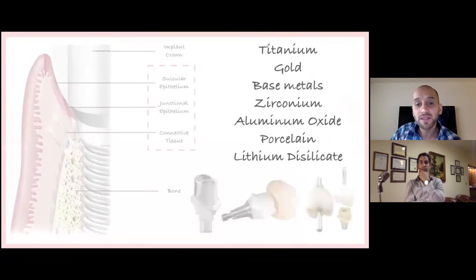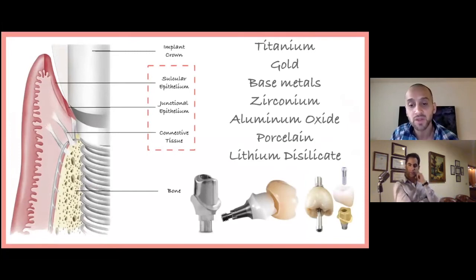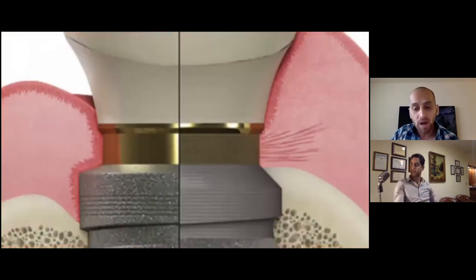And there are many materials out there, but the question is, what is the best material that is going to be in proximity to the sulcular epithelium, to the junctional epithelium, and to the connective tissue? So you can put any material you want. In the past, we used to put a lot of gold. We used to do a lot of custom abutments. So that area used to be surrounded by gold. And there is an incredible amount of research about how we can maintain that bone by doing platform switching to the head of the implant, the head of the fixture, by laser welding, surface of the implants. But what about the soft tissue material?